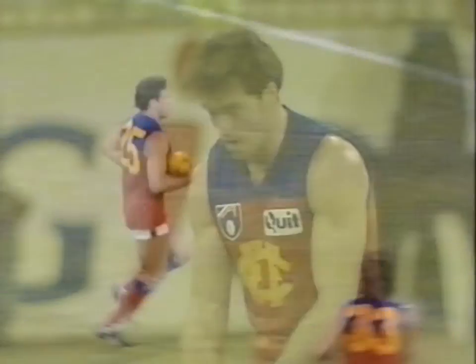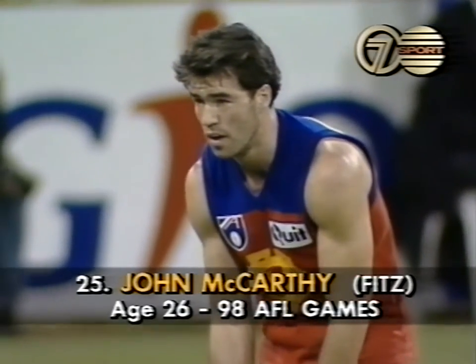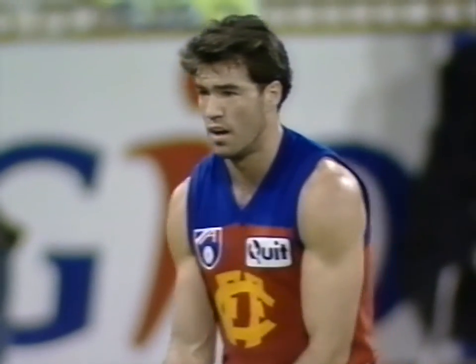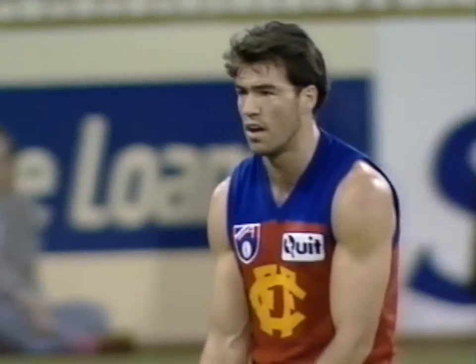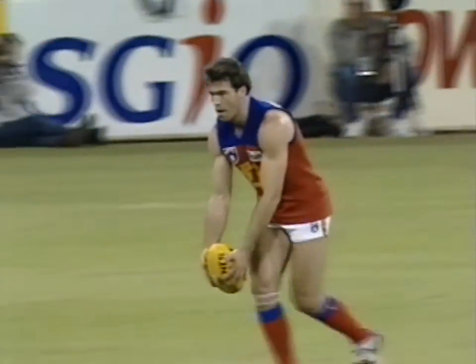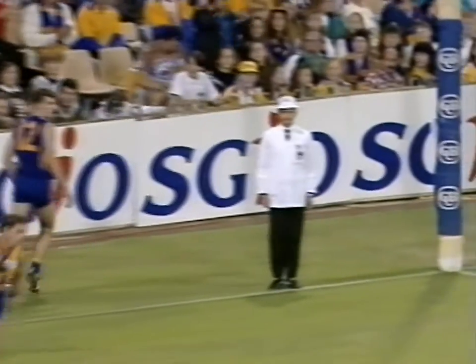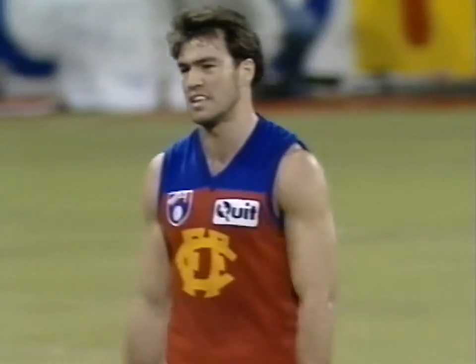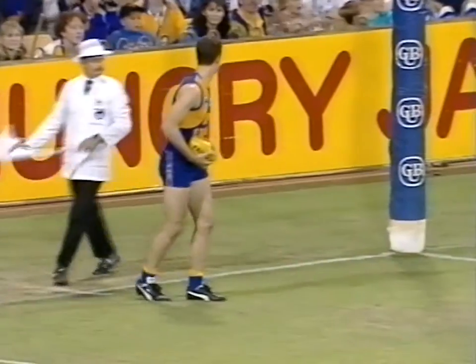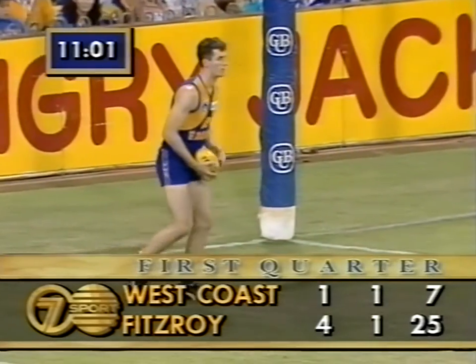And a great delivery there. Good lead. I was talking about Paul Roos. He polled 6 Brownlow medal votes in 2 games against the Eagles last season. And I think from memory, the previous year, in the last game they played an absolute clinker at Subiaco. Here's McCarthy from 40 metres out. Not as good as Lynch. He misses to the left-hand side. So the margin is 18 points. 21 goals in 5 matches before tonight for John McCarthy.